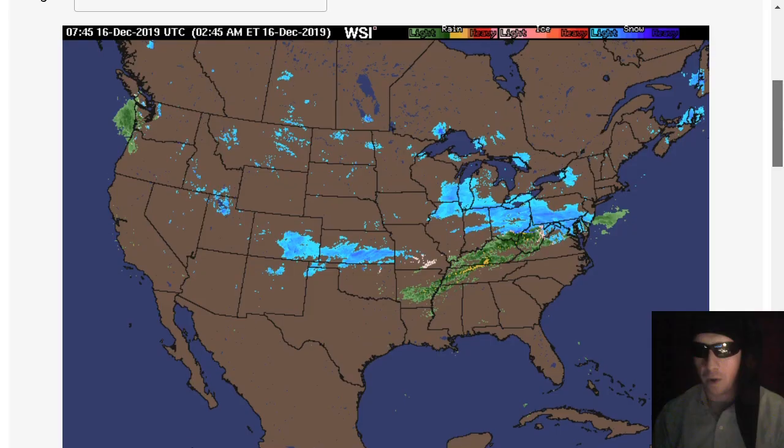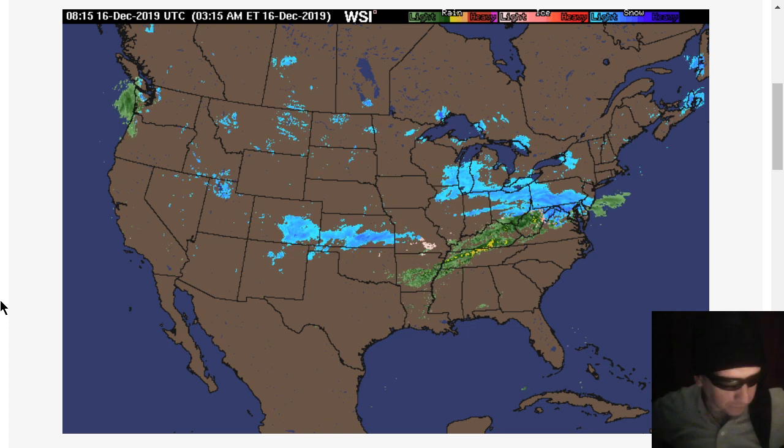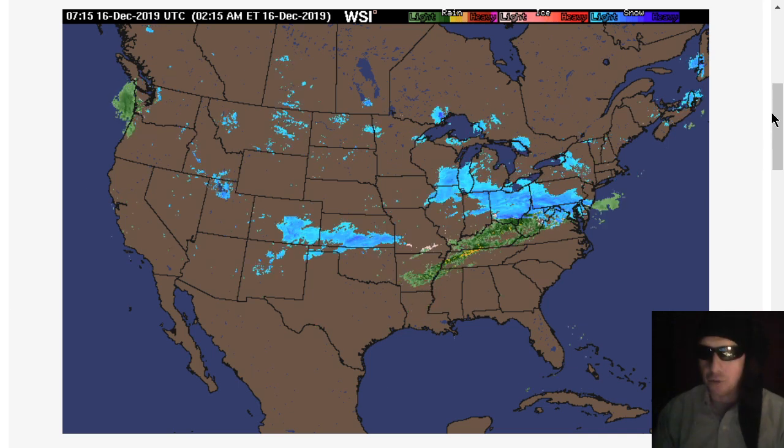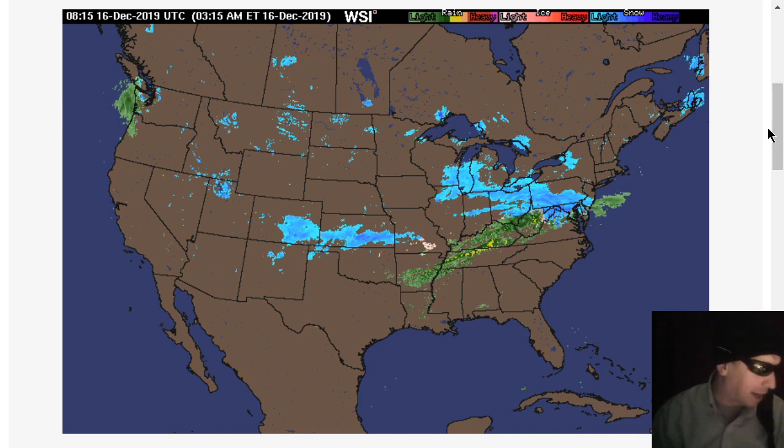Here at Weather Underground, looking at the U.S. Doppler radar to show snow creeping in. And let's hope I don't get involved in a disaster, as I will be out driving around a couple hundred miles to protect the food supply. That's right, I'm part of the supply chain, folks.